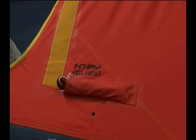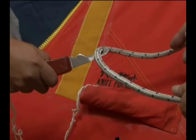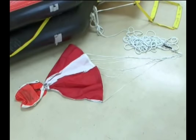After boarding the raft is completed, remove the knife kept outside the canopy and cut the painter in such a way as to leave about 5 meters of it attached to the life raft. After separating the painter, recover the sea anchor that is tied near the external CO2 cylinder to avoid being caught in the whirlpool caused by sinking of the parent ship.